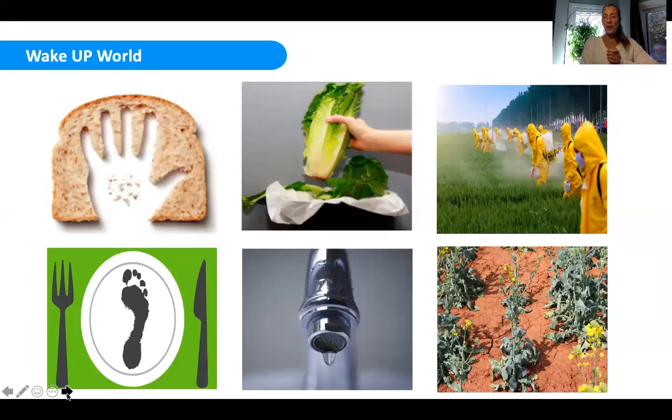Wake up world. I am always hashtagging this. This is not a very inspiring slide, but it is a very truthful slide. And so I'm going to go over some of these images just to bring to your attention some things that you need to know. And again, remember what I said, we can't unlearn things.